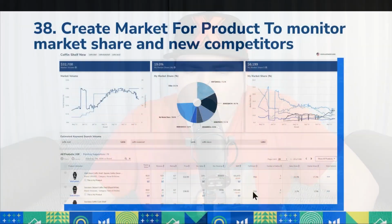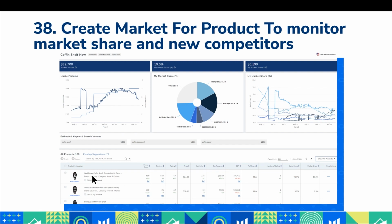So this is important to do, that if you are using Market Tracker, you only put the most super, super hyper relevant keywords to your product, so that what Market Tracker is going to do is it's going to start recommending to you, hey, do you want to track this other coffin shelf? Or, hey, did you know that there's a new coffin shelf that is entering your niche? And then you're also going to be able to start tracking your market share.